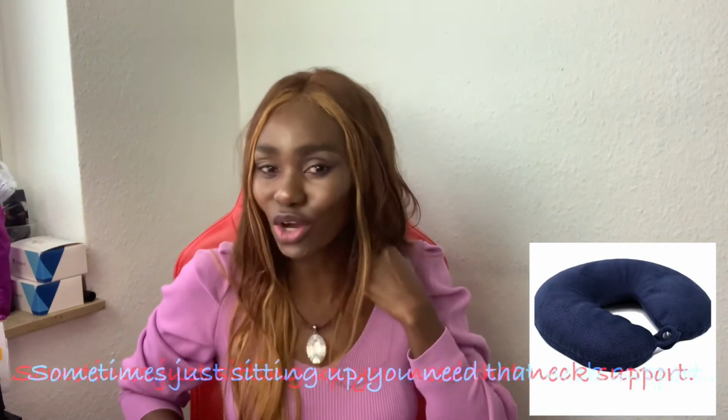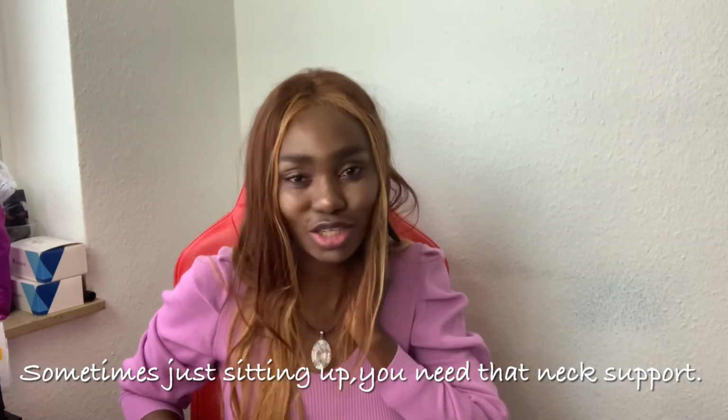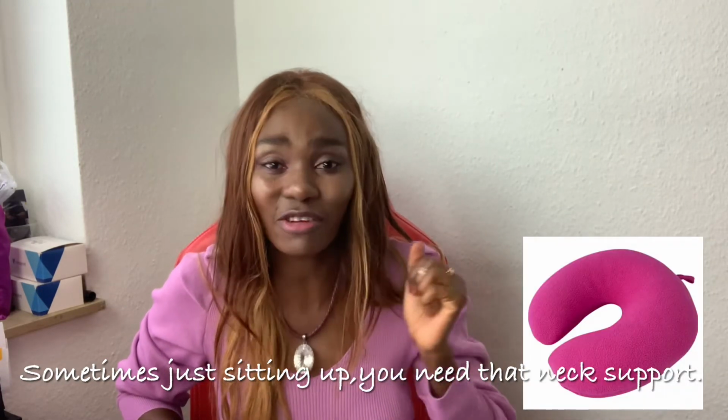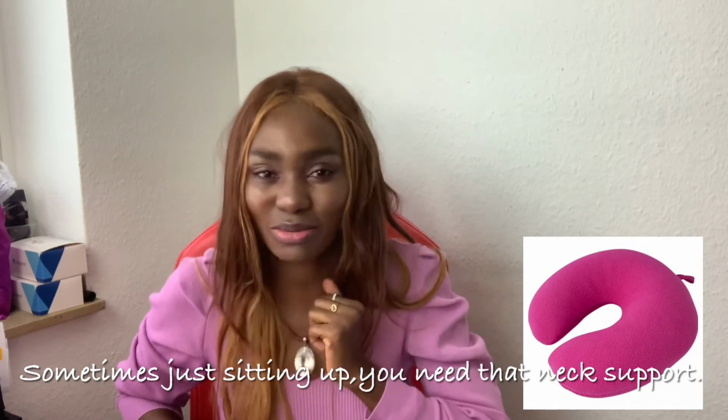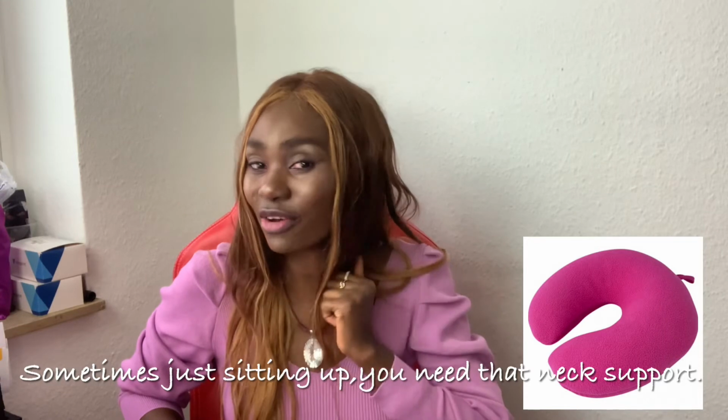So the next product I'm going to talk to you about is the travel pillow. The travel pillow is something which you also want to have. This is very important because it's very comfortable for your neck. Sometimes you want that comfortable position to sleep, or sometimes you use several pillows at night and it doesn't work for you. Sometimes I sleep with a travel pillow because it's very comfortable for me.